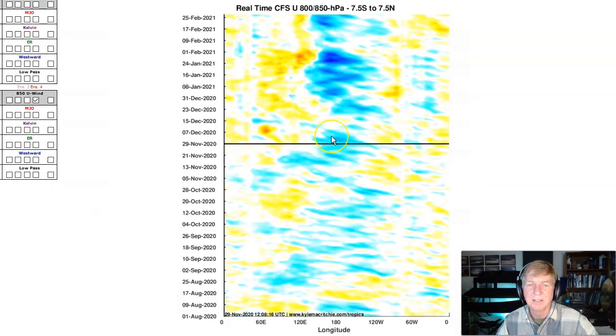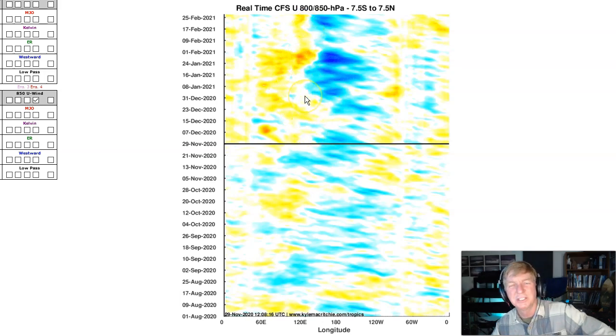And then finally, the 3-month CFS model. Now this is again, whole planet on one chart, but this is past performance here. The forecast is here. And the one thing that really grabs your attention is massive amounts of strong easterly anomalies right in the center of the Kelvin wave generation area. Again, that goes from about here to about here, something like that. Okay, but we do see some westerly anomalies in the very far reaches of the west Kelvin wave generation area.